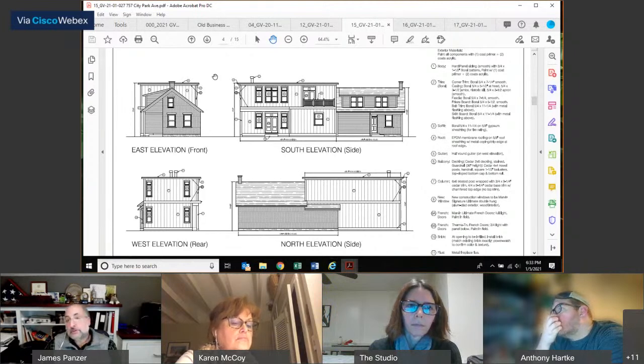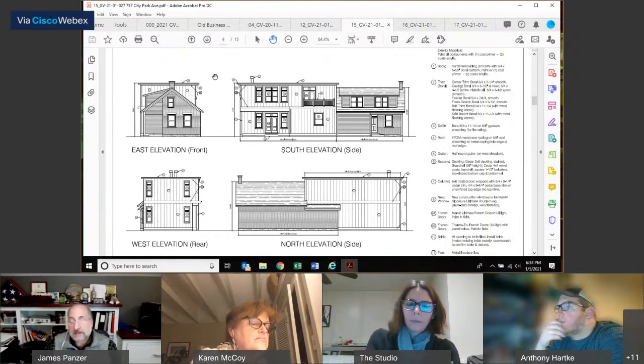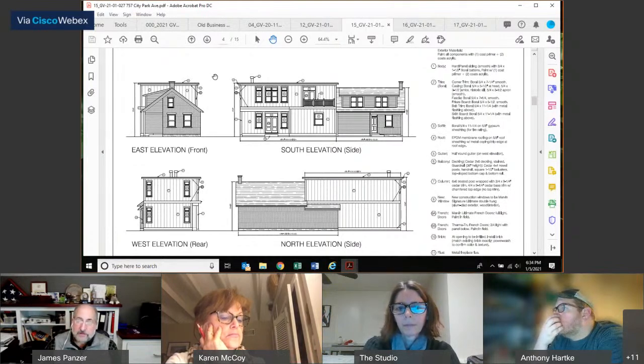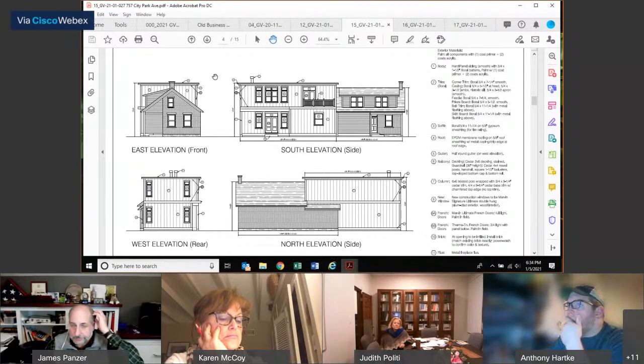The lot coverage issue is a separate issue from the issue of additions to cottages. Lot coverage is lot coverage. And as I say, there have been very, very few circumstances where I've been willing to go over a couple of points. And this is kind of hitting the cringe zone on that.